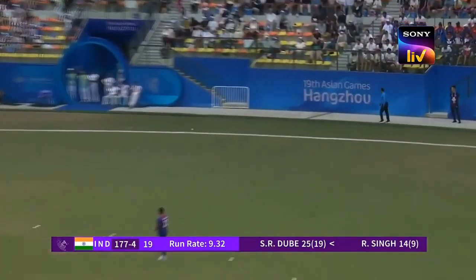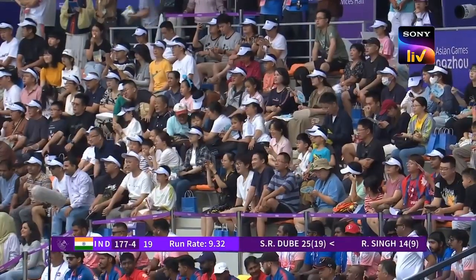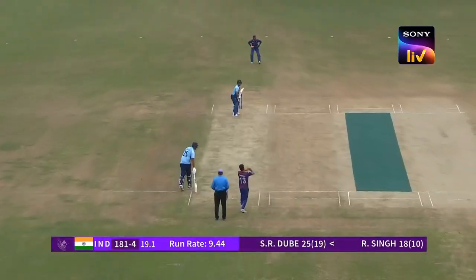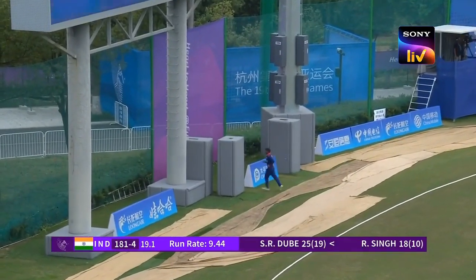Thick outside edge. That will do. Too much of room. Boundary for India. Thick outside edge. It flies over the fielder at short third. Gets a boundary, Rinku. This is much better. Plays it well. Oh, that's a superb shot from Rinku.